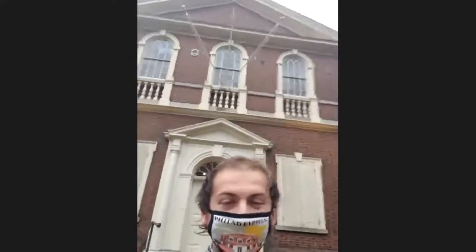As you can see, it's a beautiful 18th century Georgian building constructed in 1774, or completed in 1774. And I'm gonna take you inside to see the exhibit.